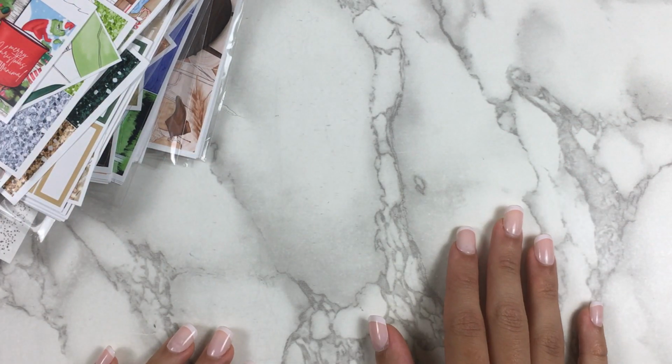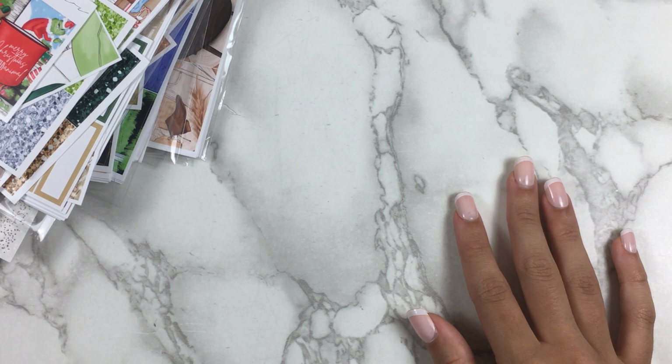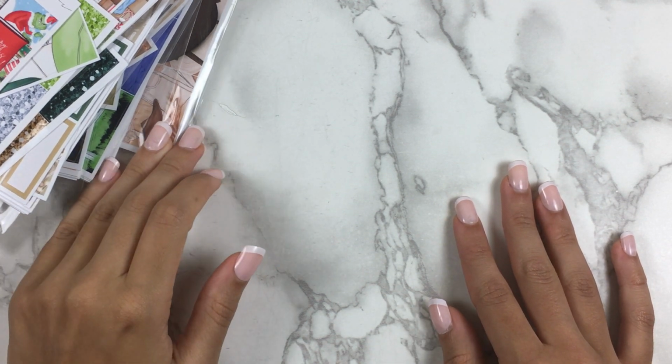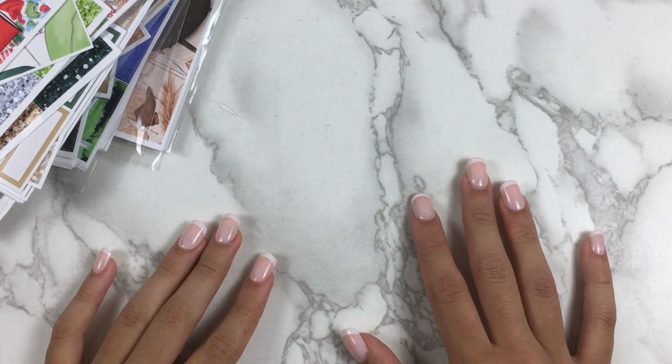I know it's a little bit of a shorter haul than usual, but the only other stuff I have still to haul is all washi, and I kind of want that to be in its own video. So I am just going to save that for the next haul, but at least y'all have something to look forward to next week for sure.